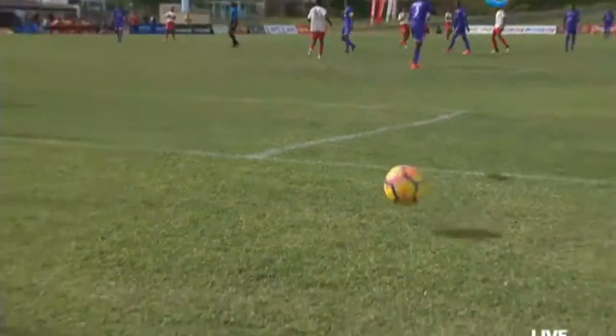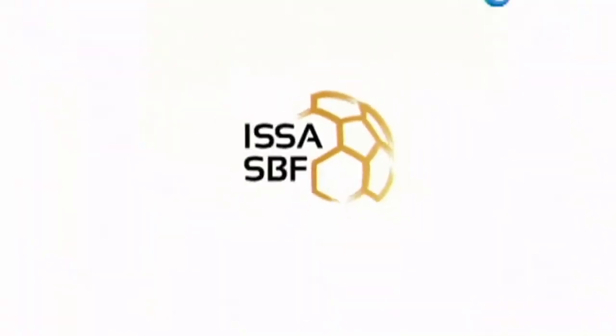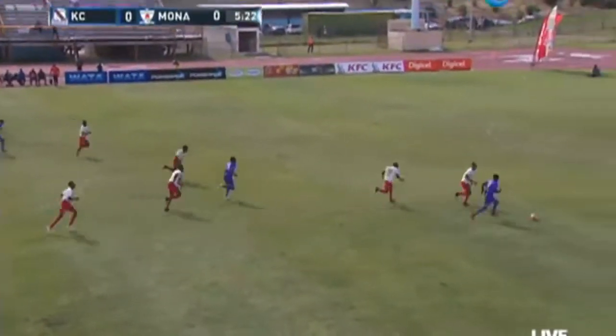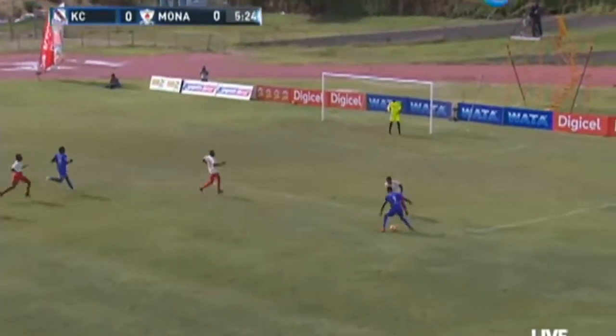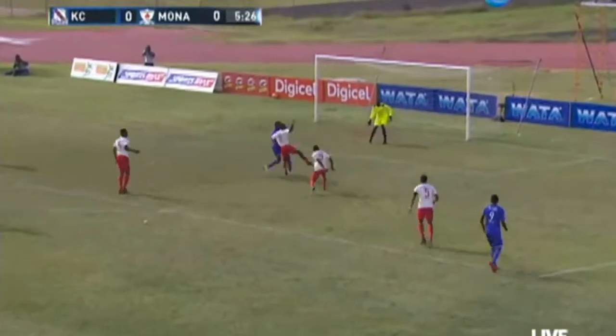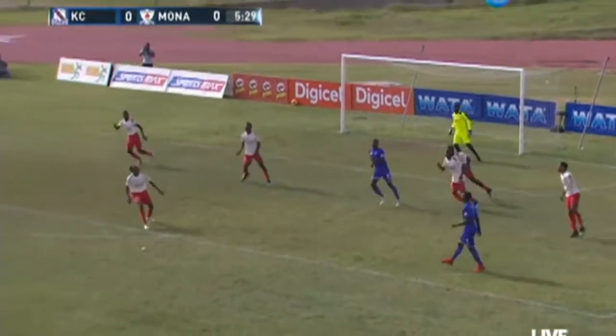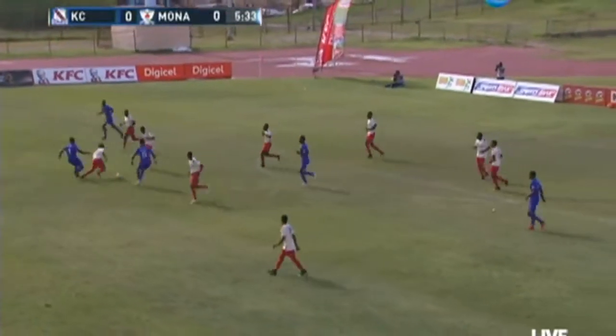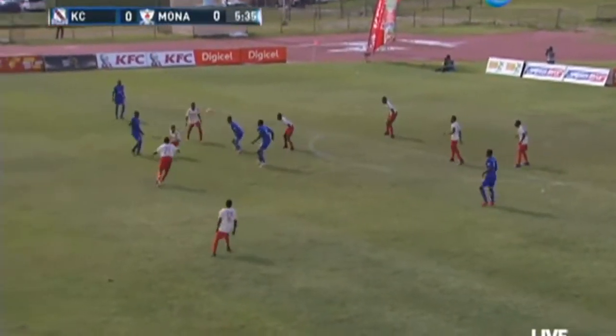Just dragged that one wide of the target, though. The end result, probably a tad disappointing for him. Did have the space and time to shoot as Onika Allen picks it up for Kingston College. Allen looking for some support, digs it inside the box. And not bad defending there by Mona, although it hasn't been cleared too far. And Mona still having some problems.